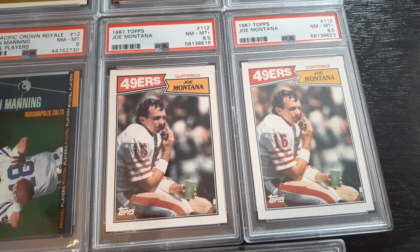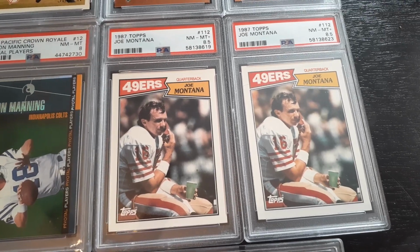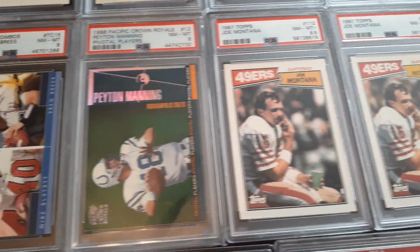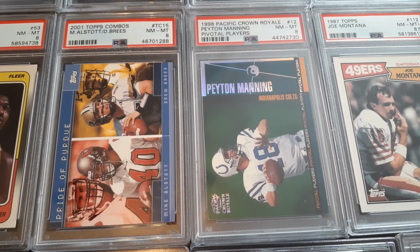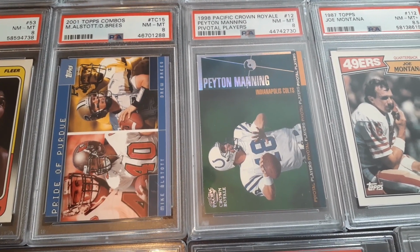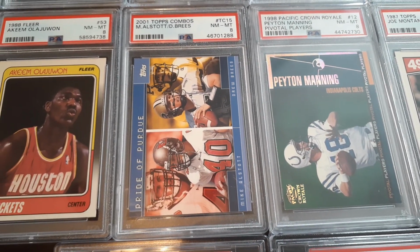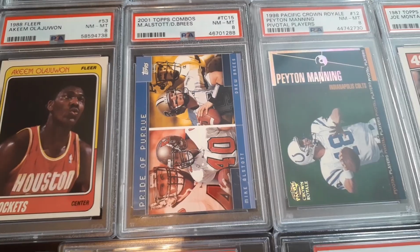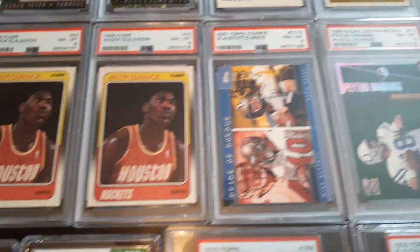I was able to bundle these two together. A couple of 8.5 Montanas. I did not have the 87 Montana yet, but I do now. Got it times 2. Here's a 98 Pacific Crown insert for Peyton Manning. It's my first Drew Brees card. Shows him in his Purdue uniform. Low end, very low end. I think I paid less than $4 for that.